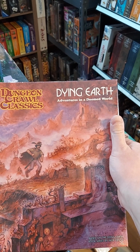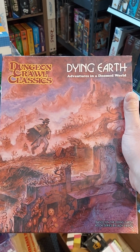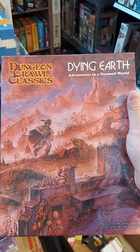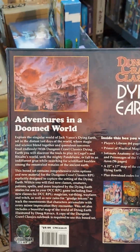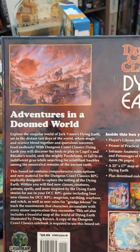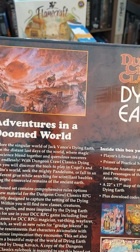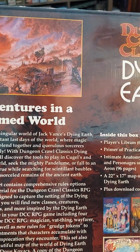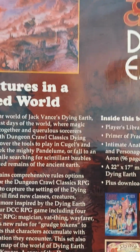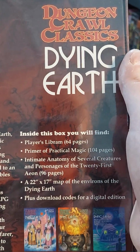For Dungeon Crawl Classics, the Dying Earth Adventures in a Doomed World boxed set based on the Dying Earth book series by Jack Vance. And you see some cover art there from some of those novels. Adventures in a Doomed World. Explore the singular world of Jack Vance's Dying Earth, set in the distant last days of the world where magic and science blend together, and querulous sorcerers feud and... Okay, yeah. Querulous. There we go. Words are hard. Anyway, that's what comes in it.